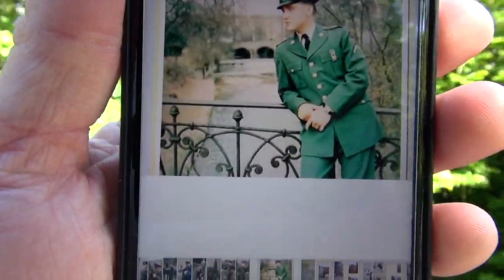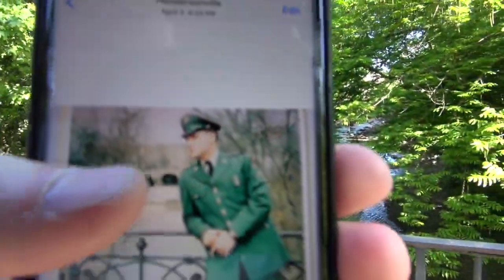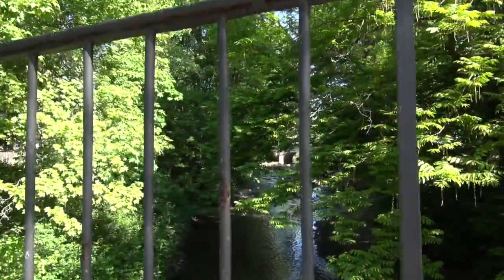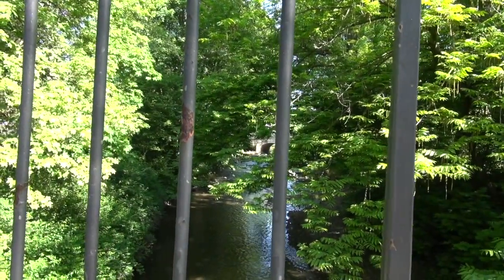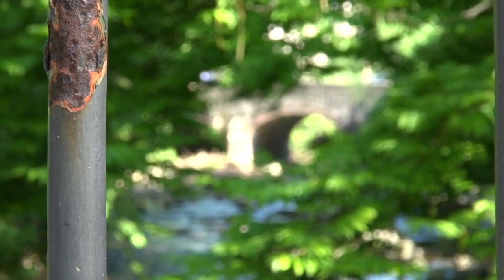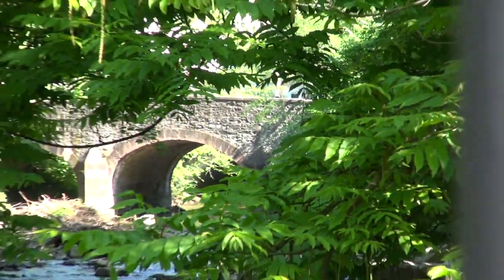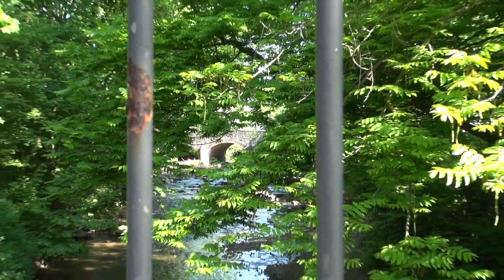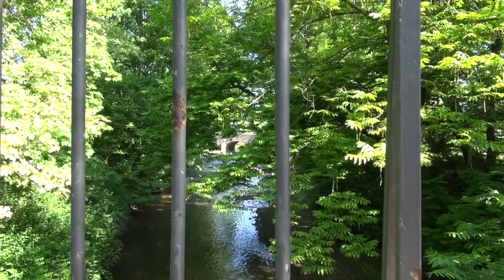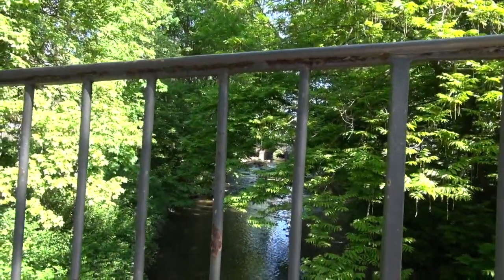You can see the rail. This is clearly different. What is not different is if you look at those two holes down there, you drop down right here, you can see the two holes through the trees down there. There's one and there's the other one. Of course, there's so many trees here now that you can barely make any of this out. But this is the spot. Right here's where it happened.